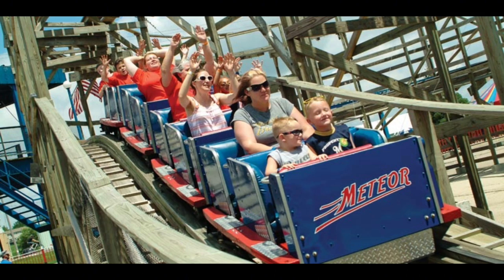Woohoo. Yes, the best worst park in the United States, Little America. A really weird park located in Wisconsin, has a bunch of really old rides at it. The best of which being a small wooden coaster called Meteor. I don't know, this is a very interesting park.